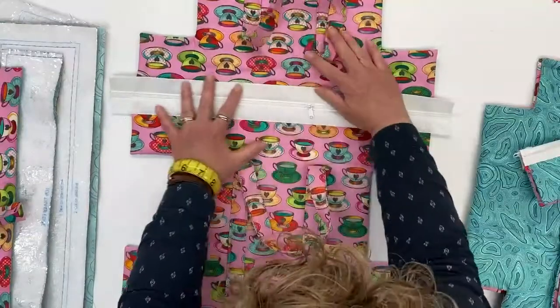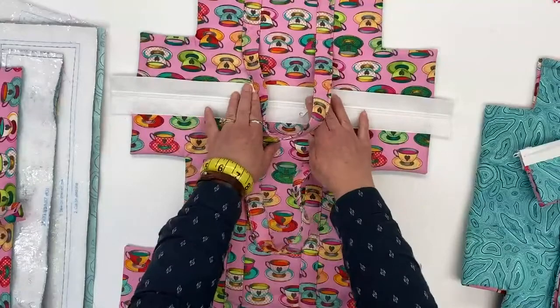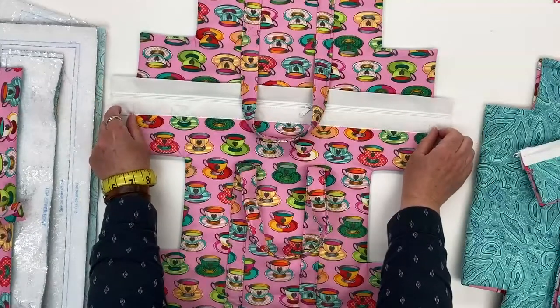And then stitch it down, okay? And it's going to look like this. So you stitch one side first and then you stitch the other side. And notice that the zipper hangs off the edge.